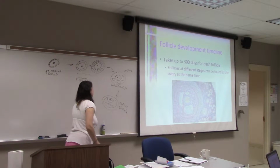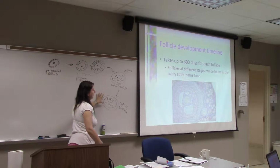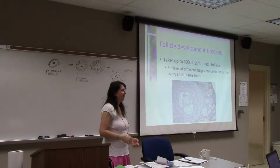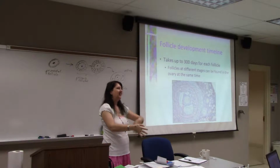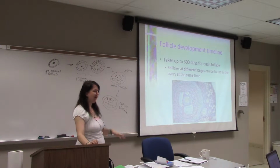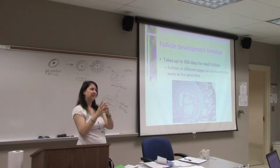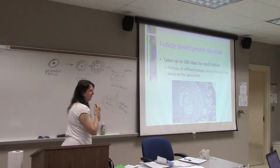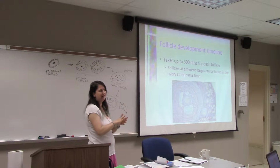Now, a follicle takes up to 300 days to go from primordial to mature. We tend to think of it, and sometimes illustrate it, as we stimulate some follicles, they develop over the course of 14 days, it's ovulated, and that's the end of that follicle. But actually, they get stimulated each month and a new set begins to develop, but they're overlapping in time. So the one ovulated isn't the one that was just started that month.